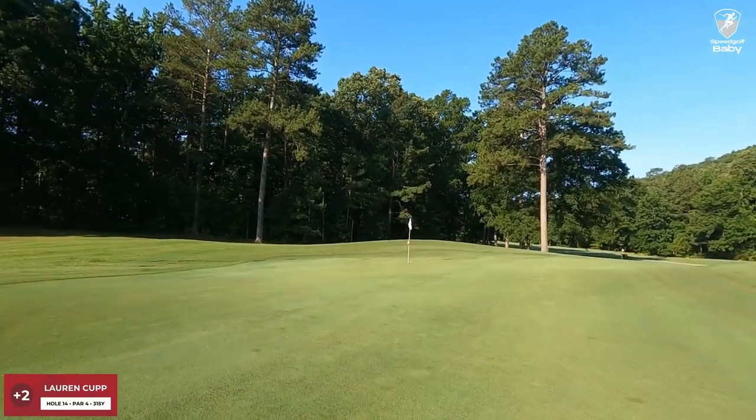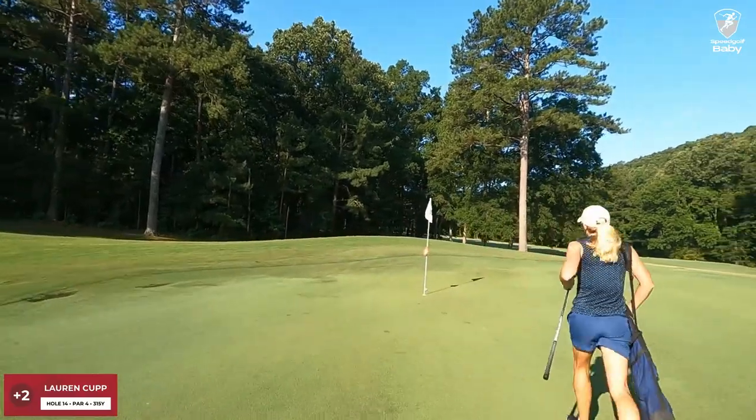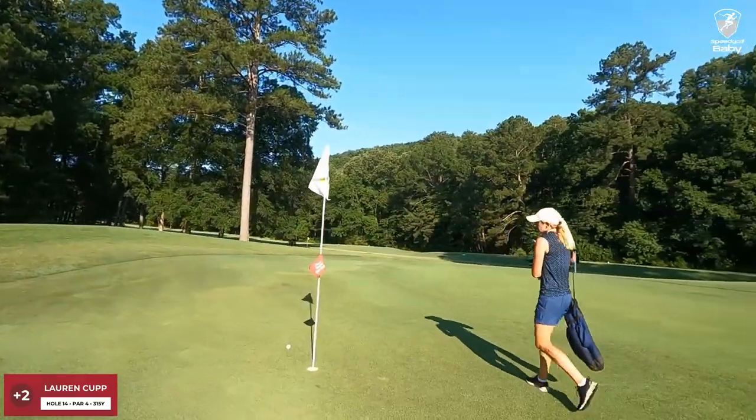Oh, nice. Really good. Whoa, look at that approach. That from Lauren Cupp, and she's going to have an easy par on the 14th after tree trouble off the tee.